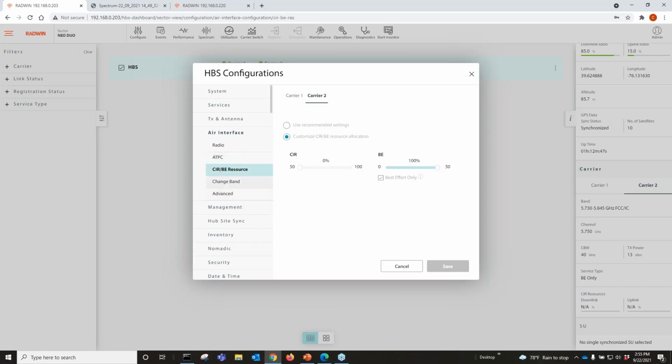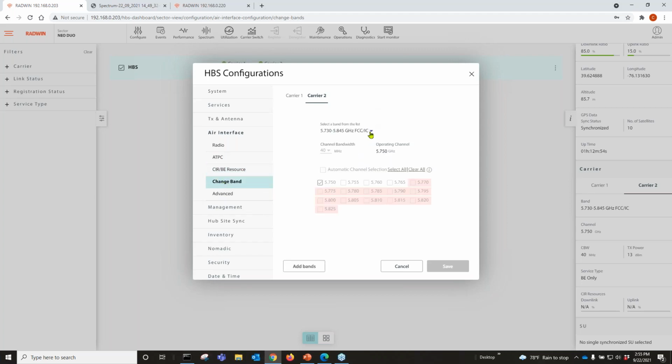CIR best effort, again, this is a BE only, best effort only platform, so that's not relevant. Changing band, this is where I would go in and make changes to my subband based on whether I want to run 5.8 all day long, which I can certainly do. But really the frequency reuse and the Neo Duo lends itself to running 2 different subbands. Typically, most people are going to try to run the 5.8, maybe on the top half of the radio, 5.1 on the lower half, do back-to-back frequency reuse of 2 in all 4 directions. And now you're using basically 2 channels in the 5.8, 2 channels in the 5.1, and running very, very efficiently.